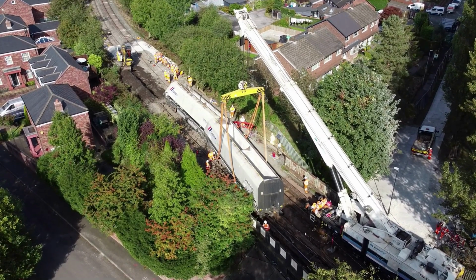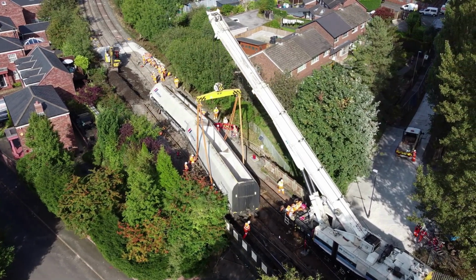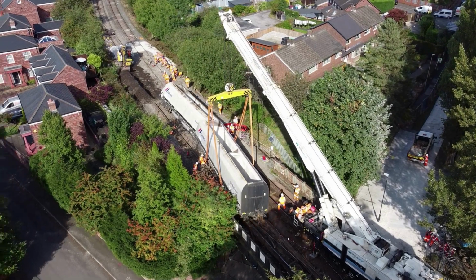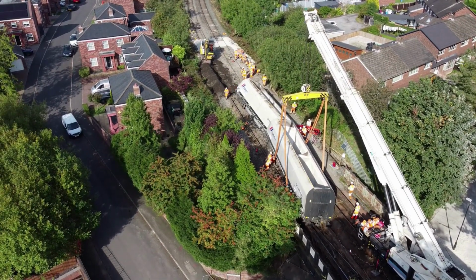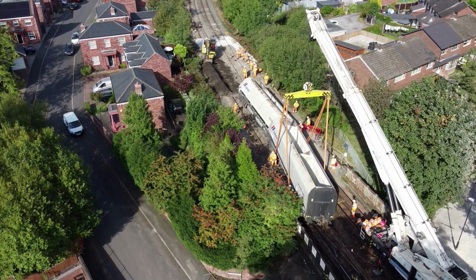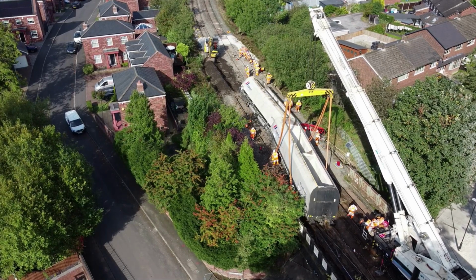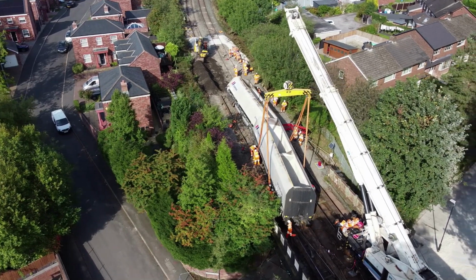You can see how all the workers are further back up the track. That's because there should be only a certain amount of people who are qualified to be on this dangerous area while they're lifting it, I believe. And even some of the workers who were there, like underneath putting the scaffolding up, they weren't even allowed on the train track themselves because they weren't qualified.